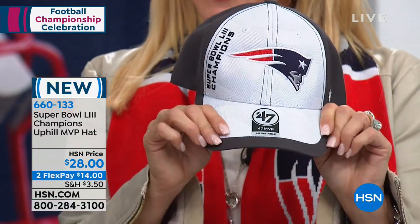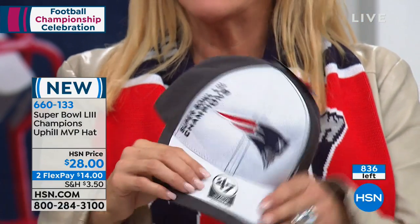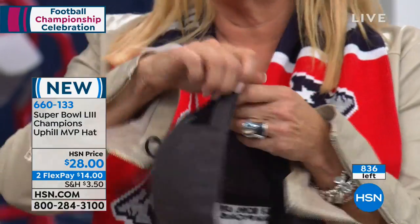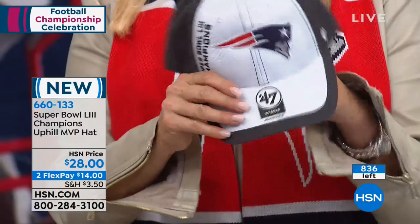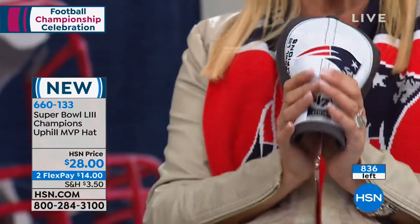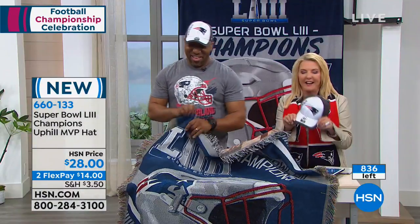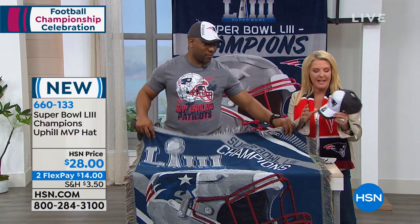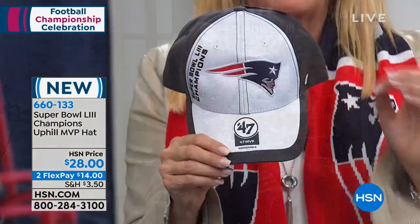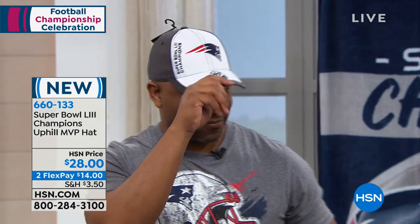It's called the MVP hat. Right there on the side, you're going to see Super Bowl 53 champions. It's a great cap. It's got the hook and loop in the back, so it's super, super easy to adjust to your head size. Really comfortable. It's awesome. Of course, Julian Edelman is the MVP tonight. I got that backwards, didn't I? Congratulations to, again, amazing player, amazing game. But if you want to get the MVP hat, we have 800 left. In fact, you'll see our little ticker will start counting down. So this will be probably the last opportunity to pick this one up.